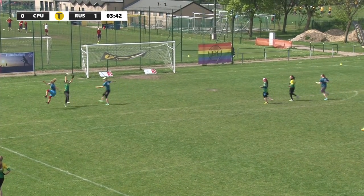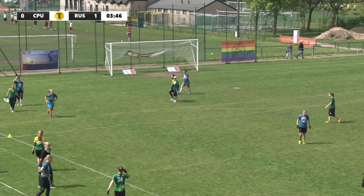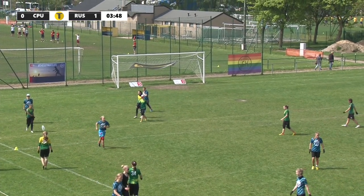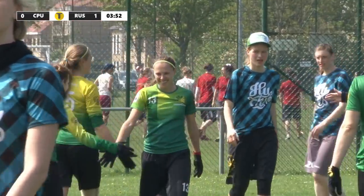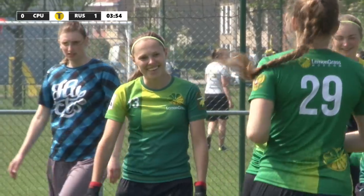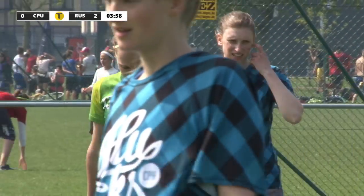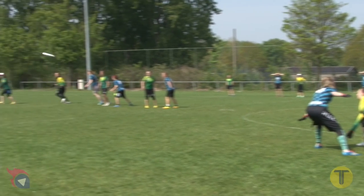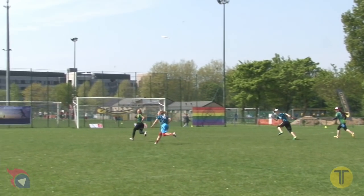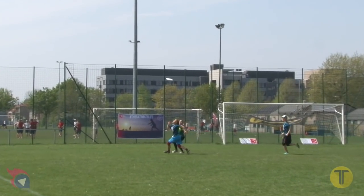Lemongrass immediately shooting deep with an IO flick. Defender goes up, but it can't quite make the play. Goes over her head and into the outstretched arms of the very thankful Lemongrass receiver, who I must say did get an excellent read on that. Knew where it was going right from the off. Copenhagen's first offensive point doesn't end how they want. It's a break for Lemongrass, who take a 2-0 lead here over the Danes.